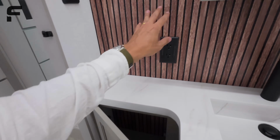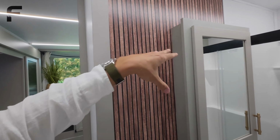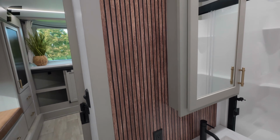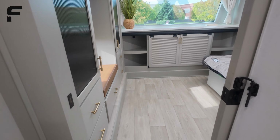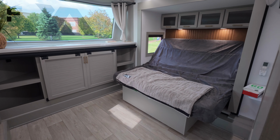And then right here, this is actually just a fake wood stuck on design. So it's still a similar wall panel that you would see from any other RV manufacturer. It just has that wallpaper essentially stuck on there that gives it that wood design. Outlet right here. And then as we step up into the bedroom, tons of space in here. They have the retractable bed there that is tilted up right now.